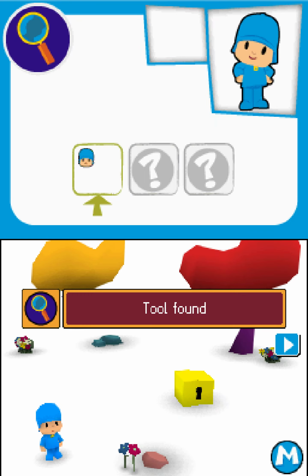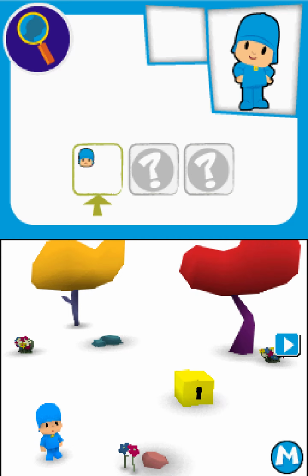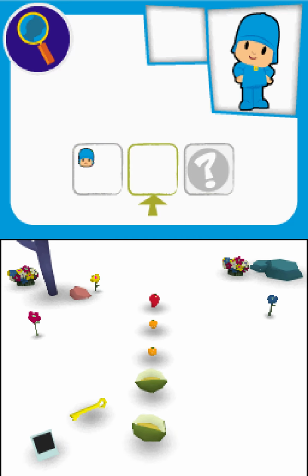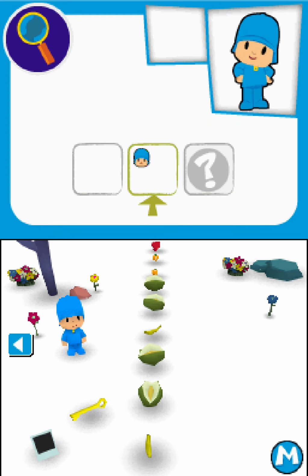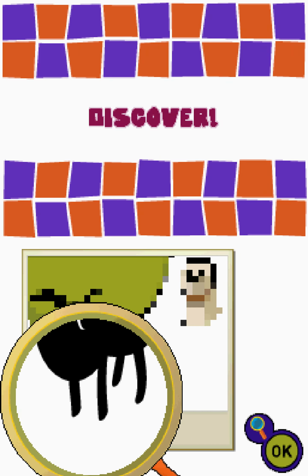A magnifying glass! These fruits prevent us from passing. But why are they moving by themselves? Discover!